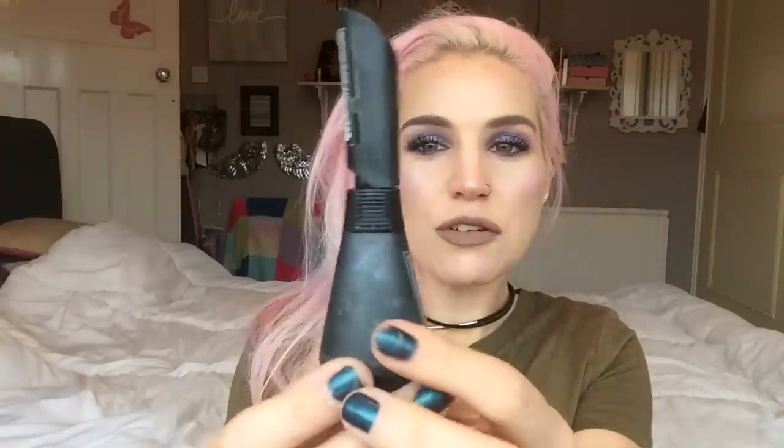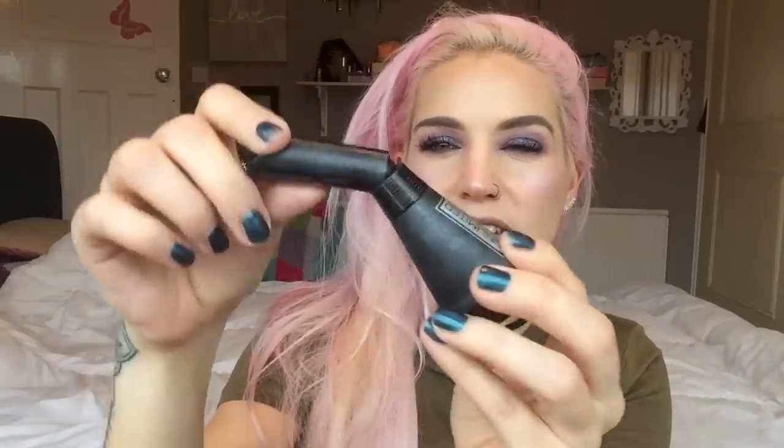Okay, so the second mascara that I have, I seem to have finished off in record time. So this is the Unlimited Mascara by L'Oreal. It looks a little bit quirky, it's definitely not your average mascara tube. This is meant to be flexible. So you can wiggle the handle bit so you can get in all the nooks and crannies of your eyelashes.